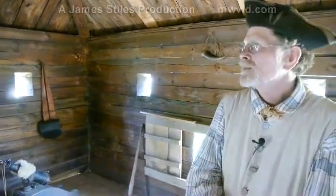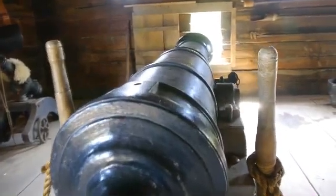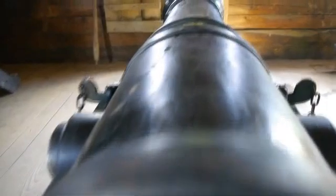Now we're upstairs in the blockhouse, you can see there's windows. There's small musket ports that you can put your muskets through, kind of look out all the way around the fort. Gives you a good view of the river and all around the fort. Down below there's cannon ports, obviously for the cannons. 4-pound cannons here at the fort.